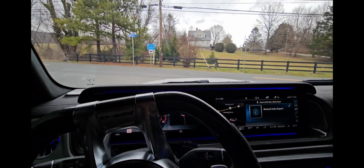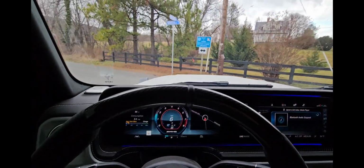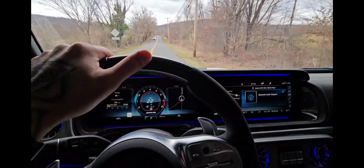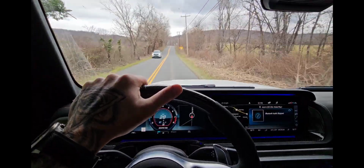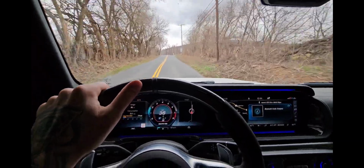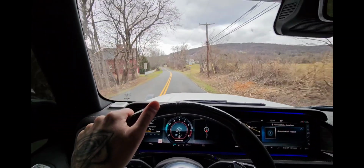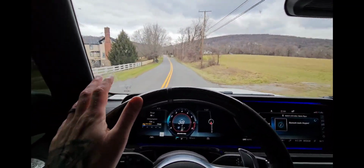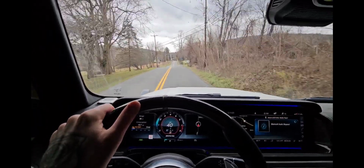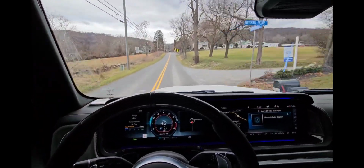So is this the latest and greatest MBUX system? No, not even close. A new Sprinter has a far superior MBUX than a G63, any G-Wagon. So why is that a good thing though? Because Mercedes puts the old stuff in the G-Wagons. Sounds crazy, but it makes a lot of sense when you think about reliability. A G-Wagon literally is one of the most reliable vehicles ever made in the history of the damn world. So again, it's not a basic vehicle.